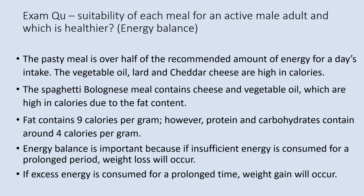I also noticed that the pasty meal is over half of the recommended amount of energy for a day's intake. The vegetable oil, lard and cheddar cheese are all high in fat and calories. The spaghetti bolognese meal contains cheese and vegetable oil, which are high in calories due to the fat content. Fat contains around 9 calories per gram. However, protein and carbohydrates contain around 4 calories per gram. Energy balance is important because if insufficient energy is consumed for a prolonged period, weight loss will occur. If too much energy is consumed for a long time, weight gain will happen.